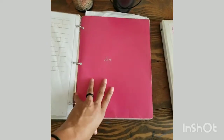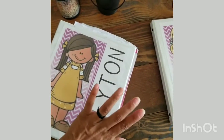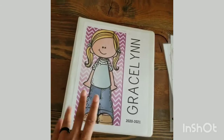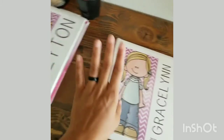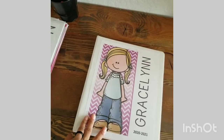And then she also has a folder back here for morning basket. Now this is for my 3-year-old, and I just created this year. That's why I was actually organizing them, because I created her one and I updated her sheet on the front.